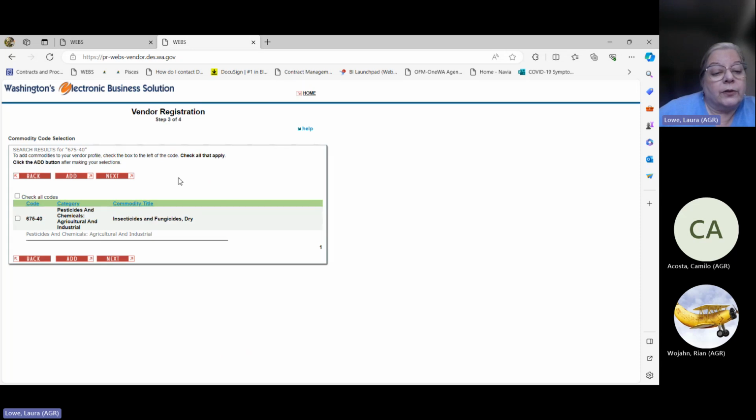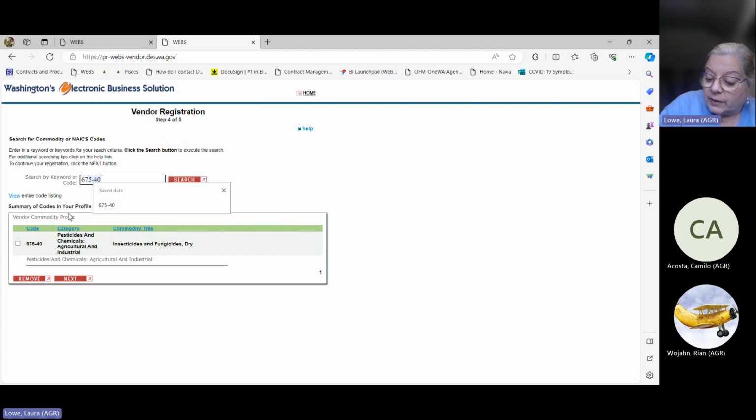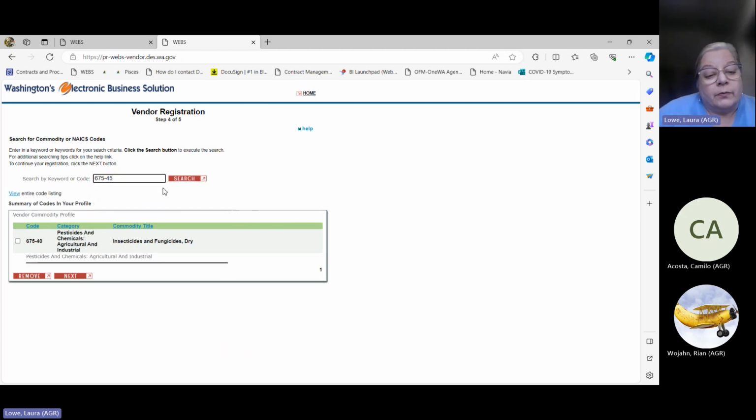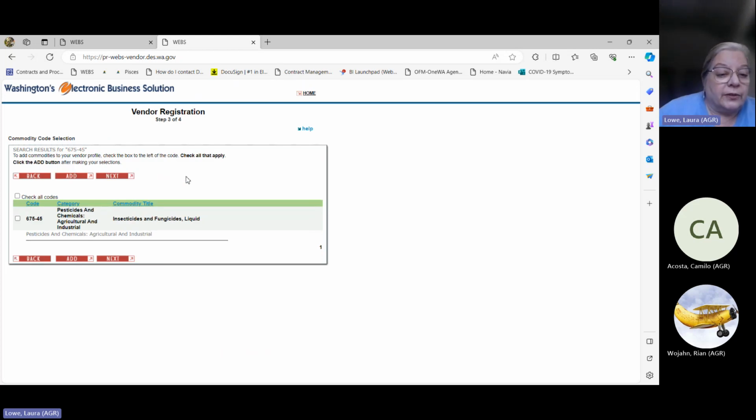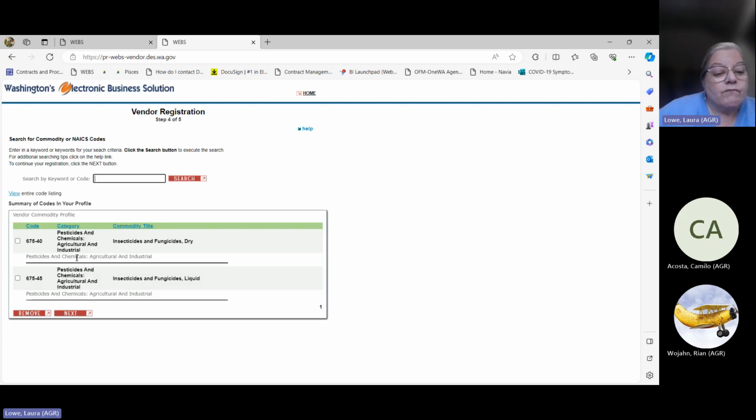And we'll hit search. And you check that little box, and then you hit add. So see, now you have one listed. And then we're going to add 675-45. And this is an old system. You add search, you select the box next to it, and then you hit add. And now you have two.